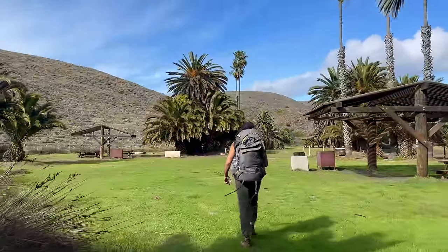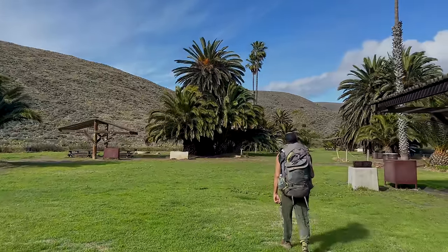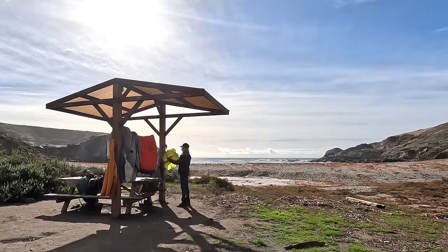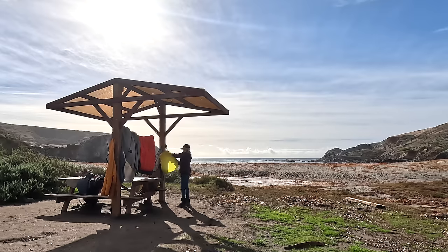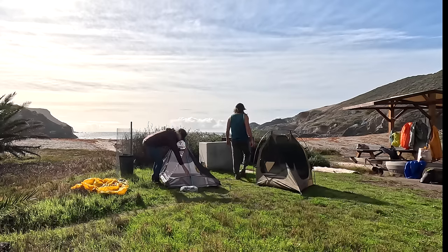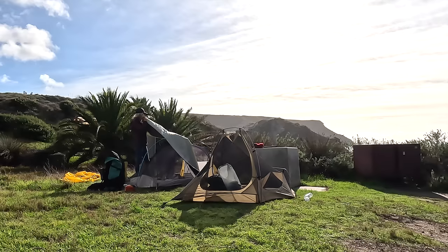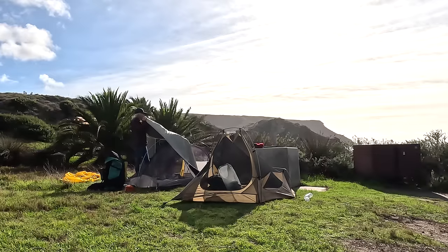We had arrived at camp number 3, Little Harbor. We've made it to camp and it is epic. This is our view. Gonna get set up, we're letting things dry out. I think we still had some wet gear and it's drying out really fast. It's gonna be a nice night here. Little Harbor Campground is located on the back side of the island, or the west side of the island, which sees much fewer visitors than the east side.